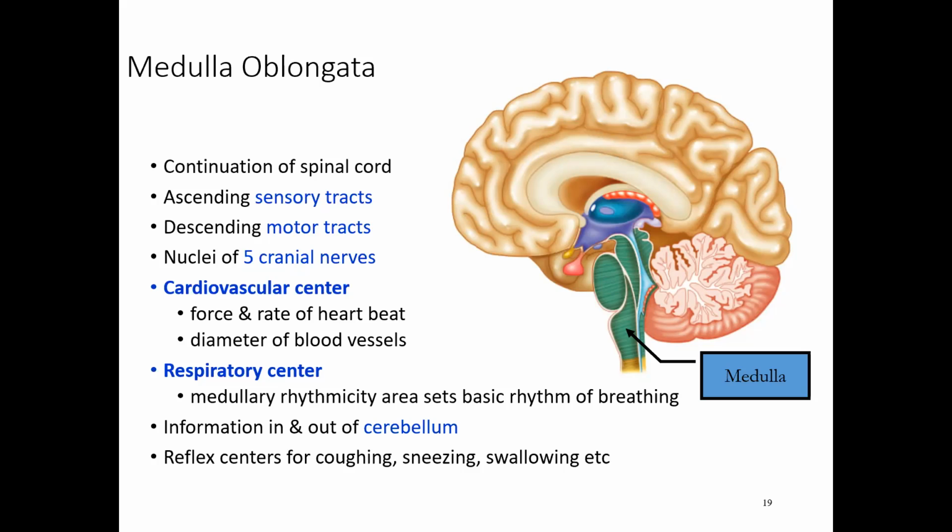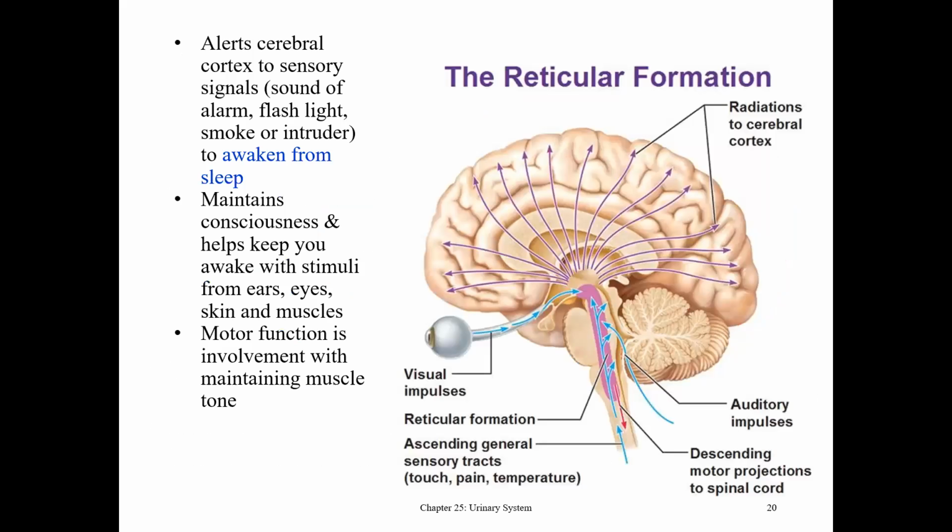So it's a reflex center. Coughing, sneezing, swallowing. Once we make the conscious effort to swallow our food, it becomes automatic. It becomes a reflex at that point. So that is the medulla. That's the end of the brainstem.